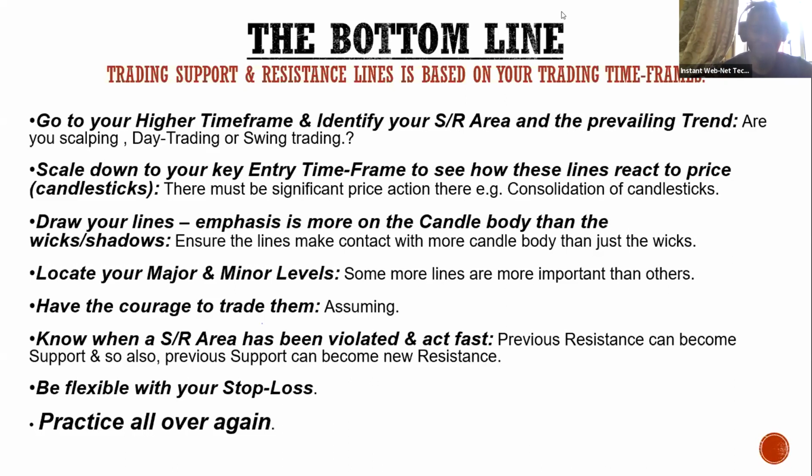Except you know exactly what you're doing, you want to be sure first. So know when a support or resistance area is violated, and act fast. That's why, be flexible with your stop loss.